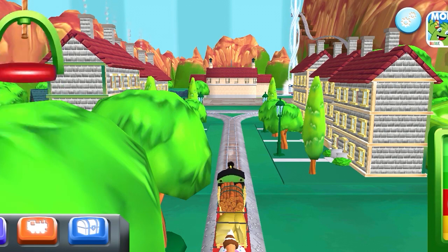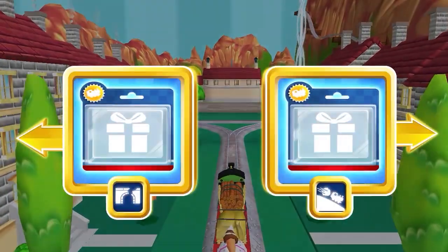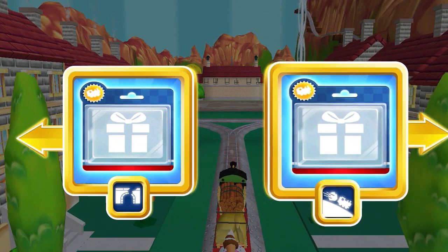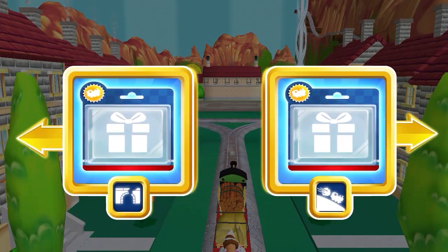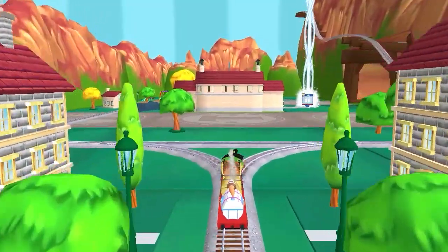I love that! Which way do you want to go? Right leads to the Boulder Cliffs. Left leads to the tunnel. Boulder Cliffs is a crazy race to the finish.